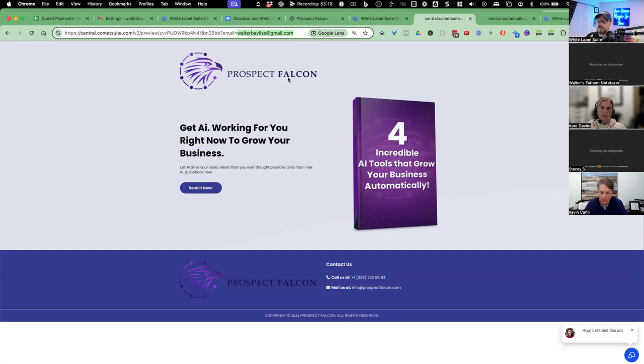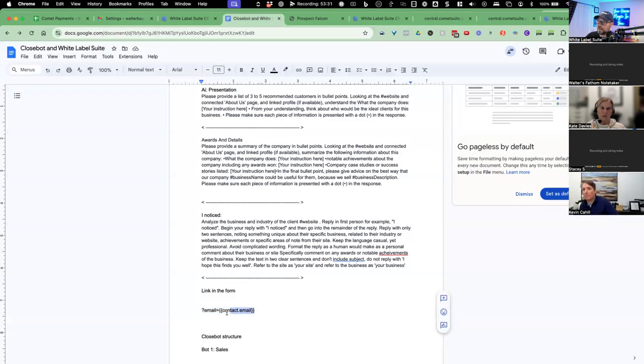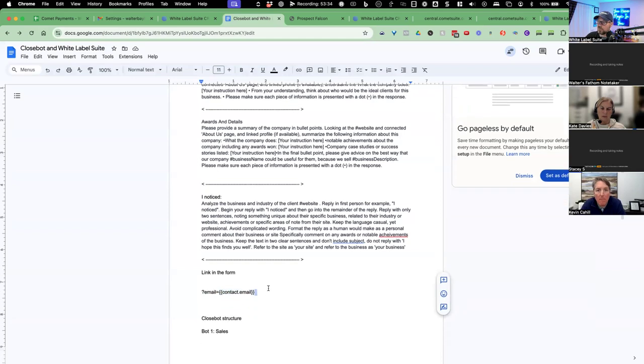Step two, add a form with a hidden field of email so that the click identifies the customer and the CloseBot knows who they are. Okay. So step two, make sure we have email equals contact email on the form.